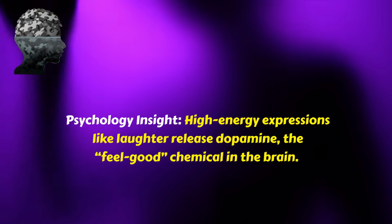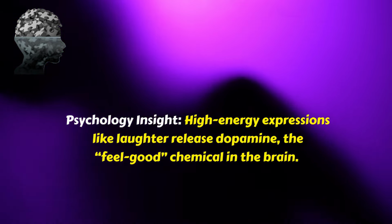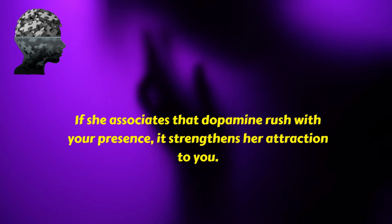Psychology insight. High energy expressions like laughter release dopamine, the feel-good chemical in the brain. If she associates that dopamine rush with your presence, it strengthens her attraction to you.